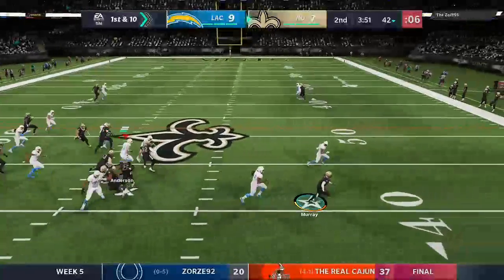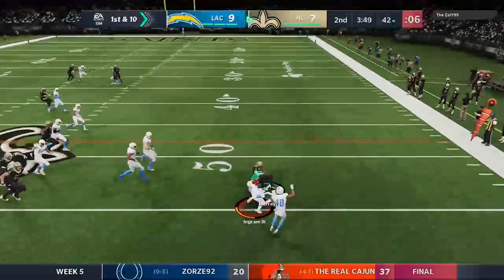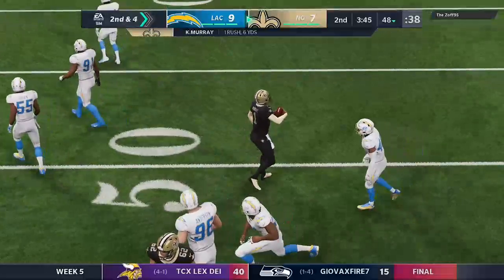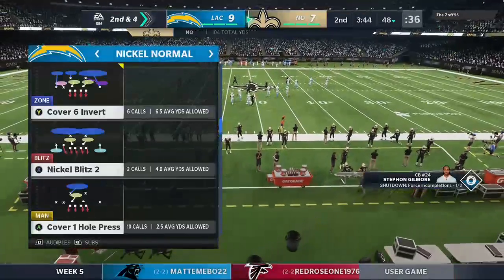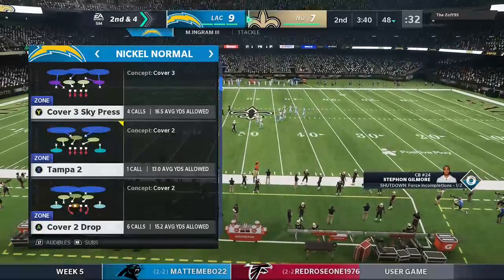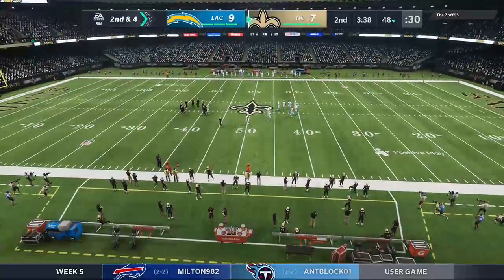Murray going to look to run. And he's going to bowl his way forward to the 48. 6 yards there on the keeper at 2nd down. Now that's what he can do when he keeps the football. It's not a huge gain, but it shows how hard it can be to stop him.